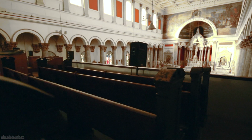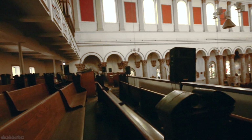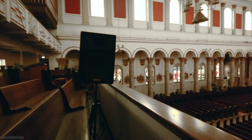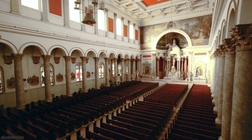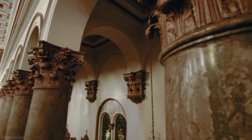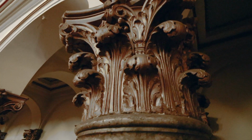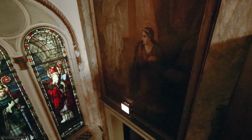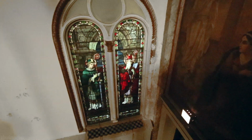Now we are one level lower than we were up there. It has another gorgeous view of this place. No matter where you're standing, everything is just so beautiful to look at. Look at this mural that's painted on the wall over here. And the beautiful stained glass.